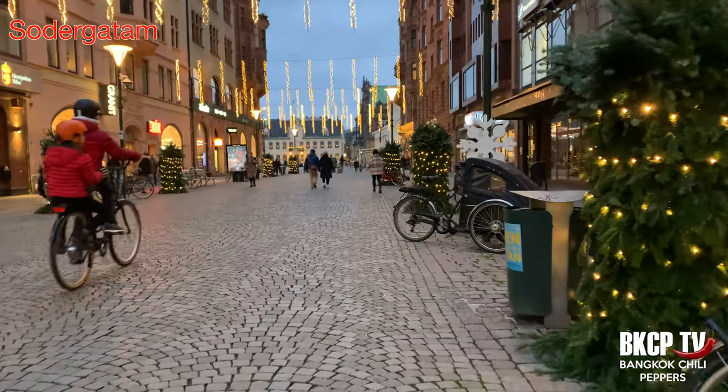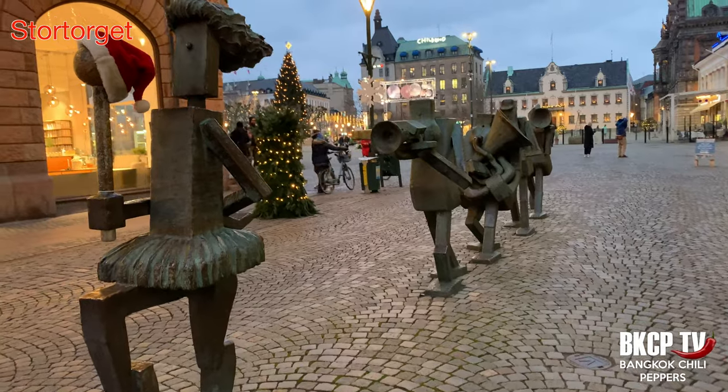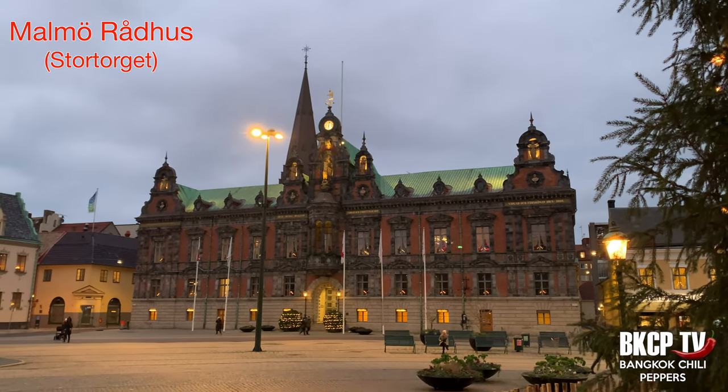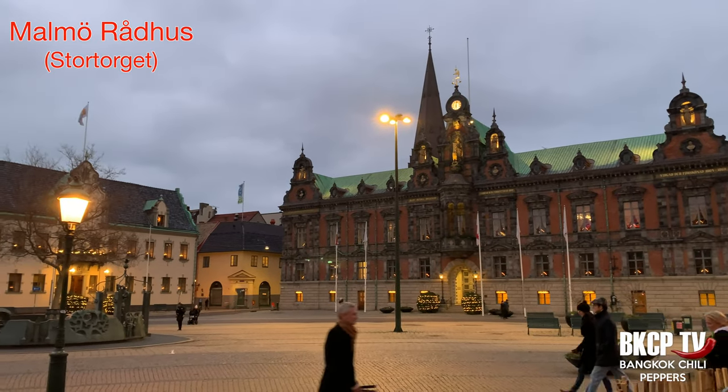I am currently in the city center. Södergatan is the shopping street of the city. It connects Gustav Adolf's Torg with Stortorget, the largest square in the city, where the Malmö Town Hall is located, built in 1547. The Town Hall received its present Dutch Renaissance-style facade around 1860.